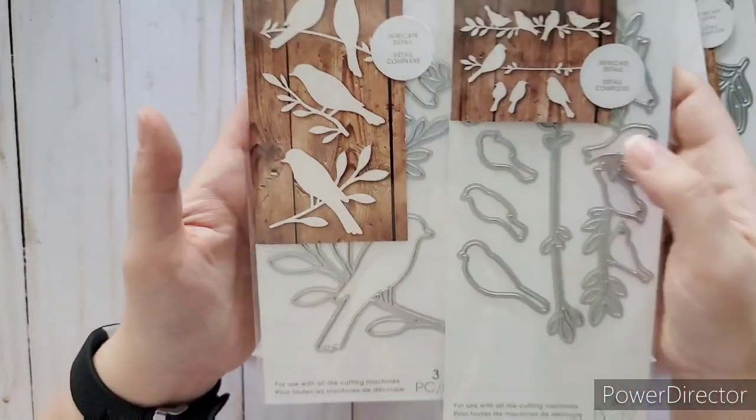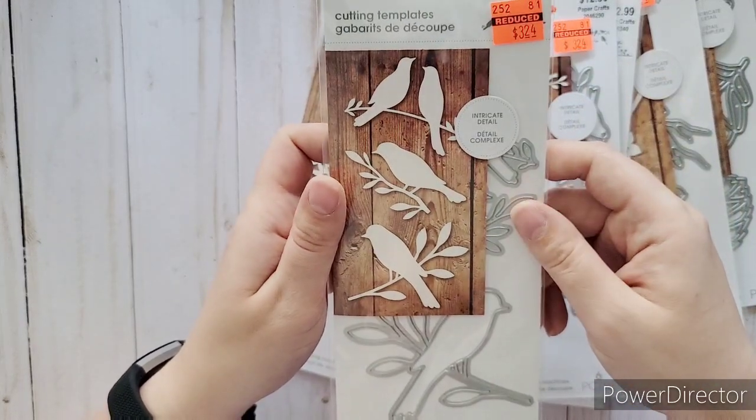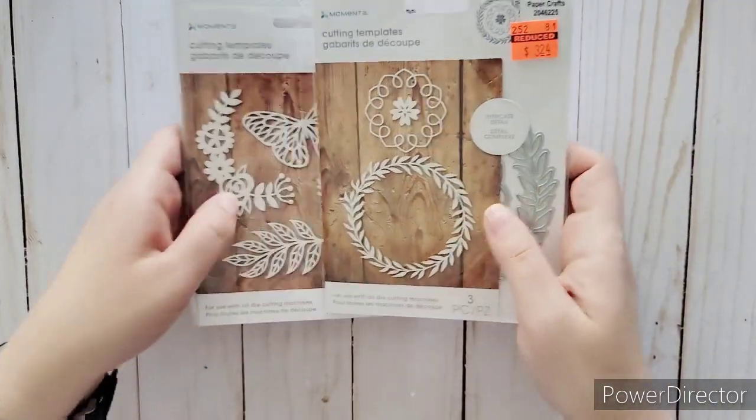Because they're both like silhouettes, you know. So I got a variety of different sizes of the birds, and, you know, the branches. This is so awesome. I loved those. And then all of these ones were $12.99. I got them for $3.24 as well.